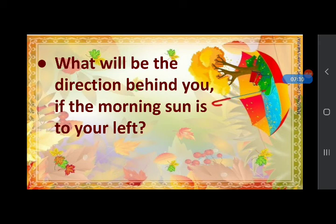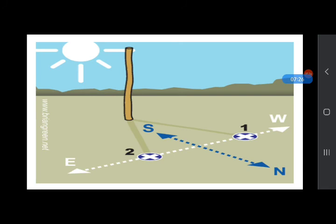Now answer, what will be the direction behind you if the morning sun is to your left? What's the answer? You take your time, you can draw on your notebook and then answer. So the direction will be north if the morning sun is on our left.